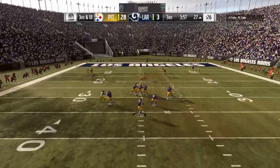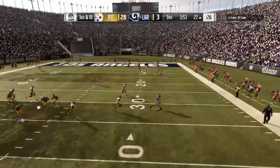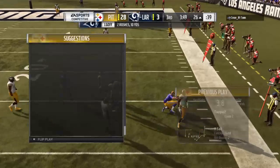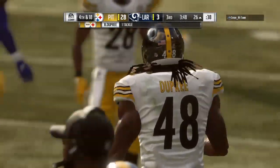Third and long. It's gone. Flushed out right. He's going to run, but he's got a long way to go. Only able to get back a yard for his efforts, and that leads us to fourth down.